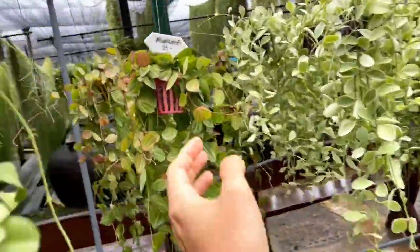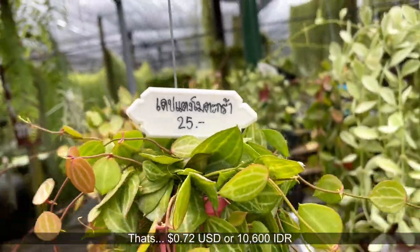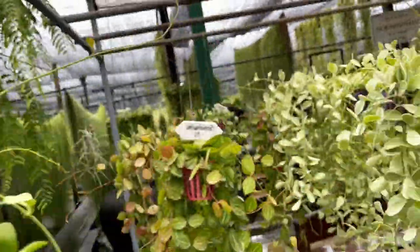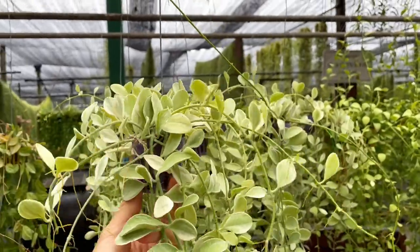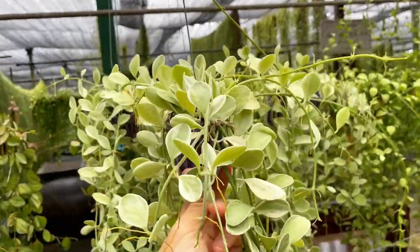Look at this little one here. It's 25 baht only, you guys. That's so cheap. Oh my goodness. Everything here is 25 baht. Oh my god. This is why it's so easy to just buy them and display them. And if something happens to them, you can just get a new one, right?